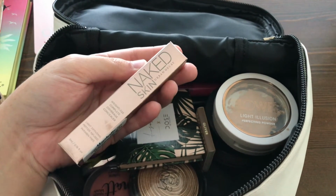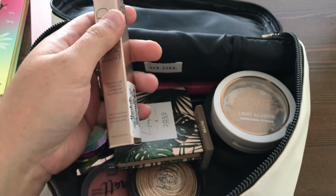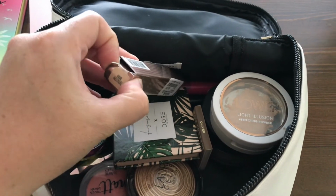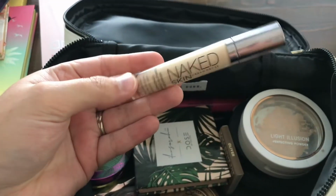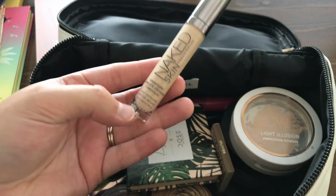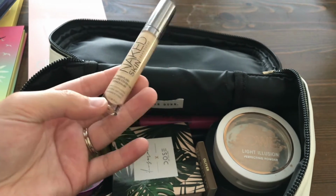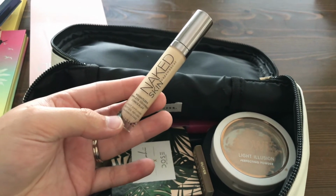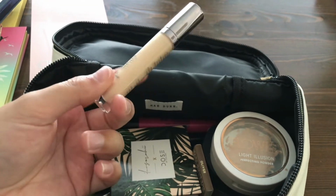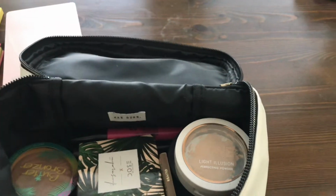I also purchased this from Marshall's the other day. This is the Urban Decay Naked Skin Weightless Complete Coverage Concealer in the shade Fair Neutral. I picked this up at Marshall's for $6.99. I kept it in the box so that I could show you guys that. But this is what the concealer looks like. I've heard really great things about this line. I know that it is no longer part of Urban Decay's permanent line, so that's probably why it's ending up at TJ Maxx and Marshall's. So I'm excited to try this. I've heard great things about it, so I'm going to use this one as well.